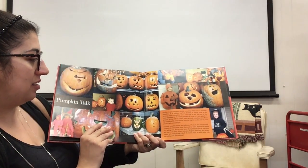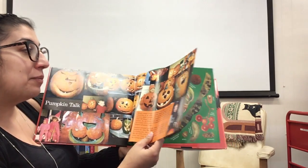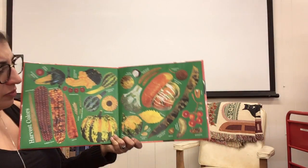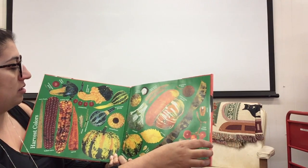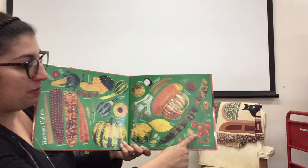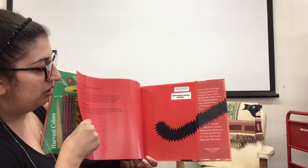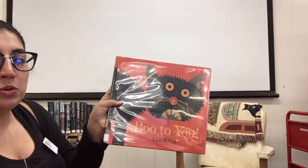The end. And at the back of the book, there's some information about pumpkin picking and carving, and lots of the different vegetables, plants, and other stuff that were used in this book. And I could be wrong. I think the cat's nose was actually made of crab apples. Those weren't cherries, but they look a little bit similar. The end. And again, that was Boo to You by Lois Ehlert.